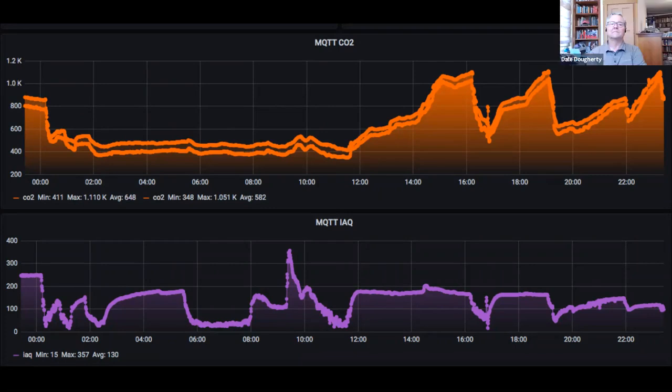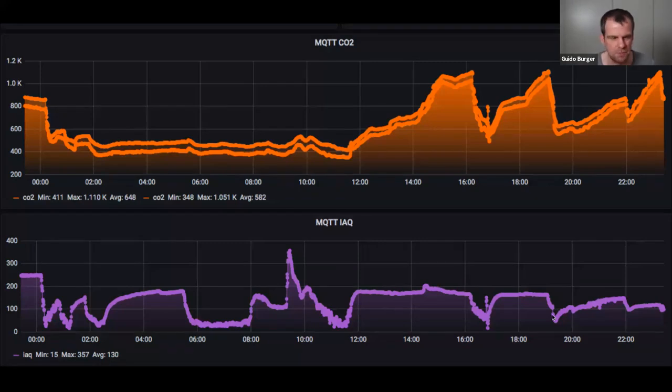And here you see a comparison of both. When this optical CO2 sensor is detecting a growth, we see this one is detecting a growth as well, but then it becomes a static value. It's not growing anymore. If we open the window, we see the value is dropping down, and you see there's a relation between the two, but they're really measuring something else.